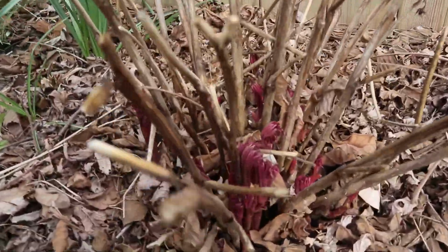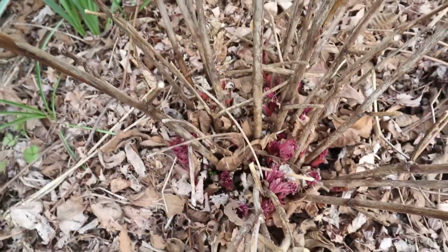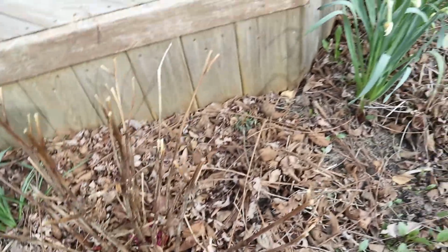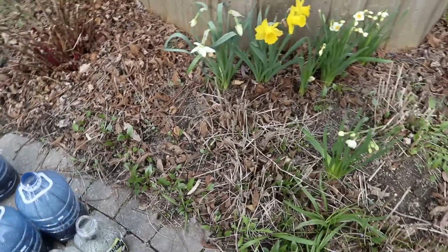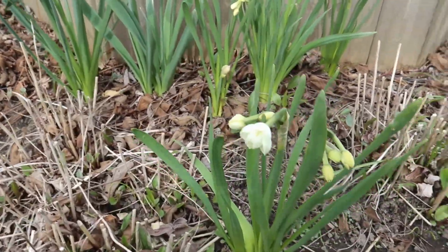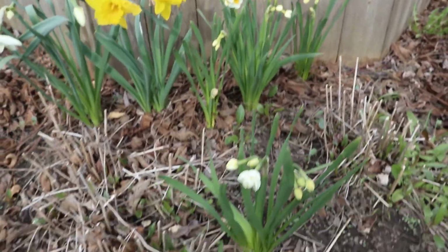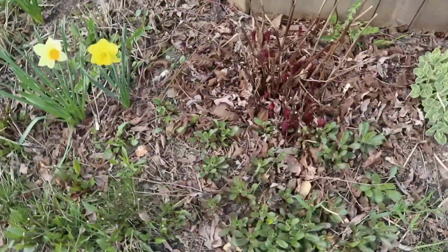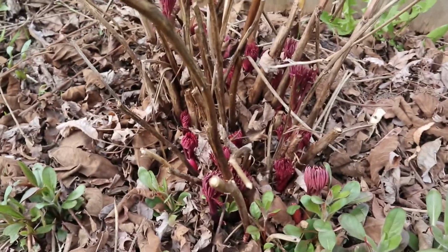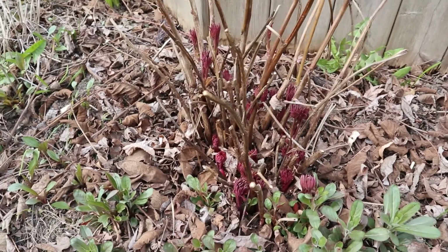Here is one of our Ito peonies, which has lots and lots of stems. Really excited. And I need to step across this area here. More daffodils. This one's kind of cute. Over there. And in this area, purple coneflowers, which are coming in. Our other Ito peony is right here, doing quite well.